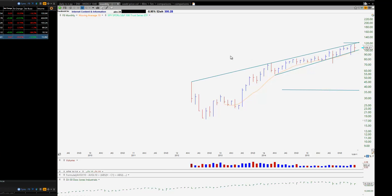So there you have it, a few stocks to watch out for as broad market conditions continue to improve. However, at some point, the market will need to eventually push higher for these stocks to realize significant gains.